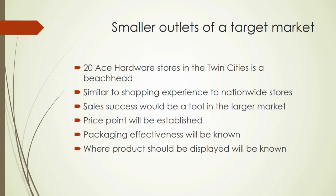Another very positive about going to a target market is you can really establish and defend your price point. What you're going to find is manufacturers in the market, they're always looking to cut your price. Oh, we need a lower price. We need a better price. If you can say that you're in a real beachhead market that's similar to the nationwide market, and that you've been successful in establishing that sales point, that is very powerful.